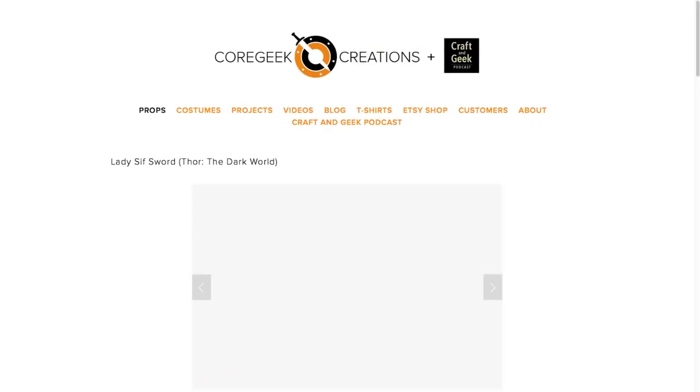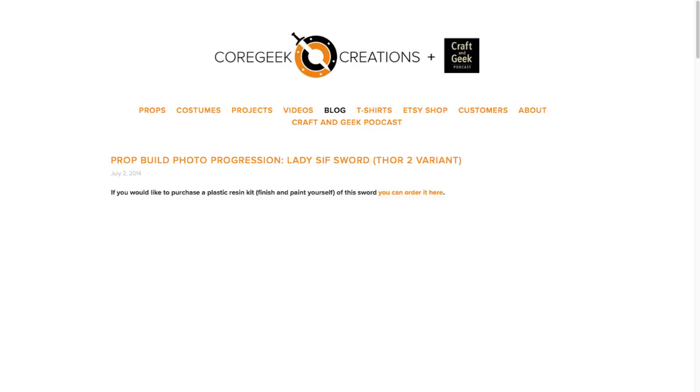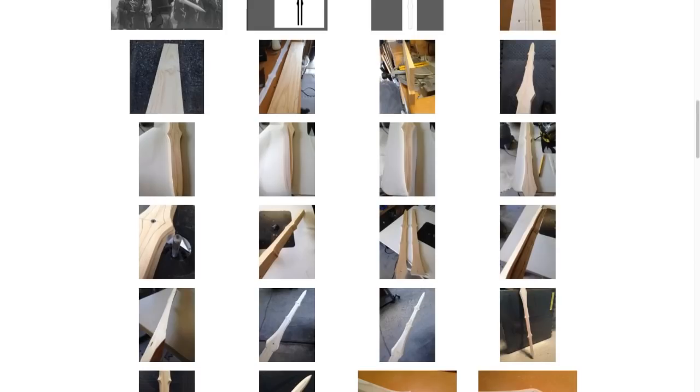What was the first, let's specifically say, first silicone mold that you made? My first silicone mold was a mold for the Sif sword, which is probably right there. Yeah, that was the first item I had ever molded and cast. Oh, and that's more of a gallery, and then we've got a step-by-step over here. There's some real jankiness in there.